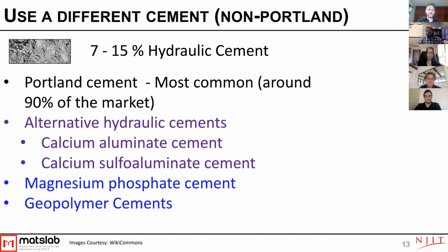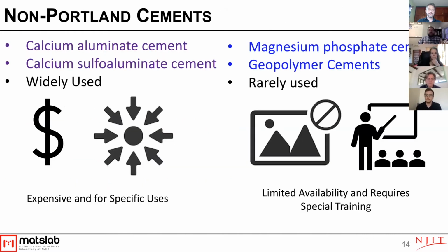So what about using these types of cements? Well, the calcium aluminate cement and sulfoaluminate cement, they're pretty widely used, but they're really made for specific uses. They tend to have high early strengths, they set very quickly, and so they're very good for rapid repair. Calcium aluminates are used quite a bit in what we call the building chemistry market. So that's like grouts and things like that we use to place tiles. But these are relatively expensive. We're talking on the order of 5 to 10 times as much as Portland cement.